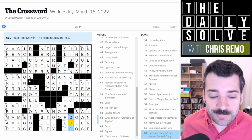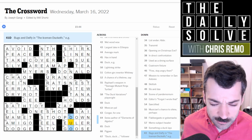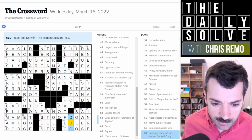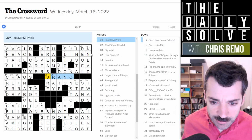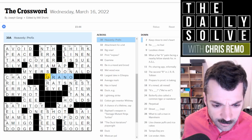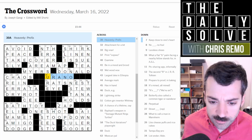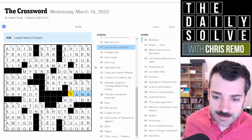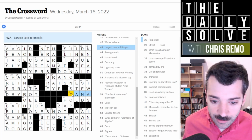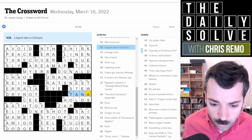That was, I think, a fairly straightforward crossword. As far as Wednesdays go, I don't think that was too difficult. There were a few things that I hesitated on, such as Heavenly and this Raphael's weapon. Is there anything else that I found? I think those were the main things that really stopped me. I didn't know Tana, I must admit, largest lake in Ethiopia. I suppose I was lucky in that by the time I got there, I had perhaps everything but one letter, so I didn't have to dwell on it particularly.